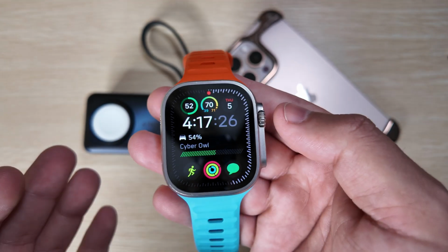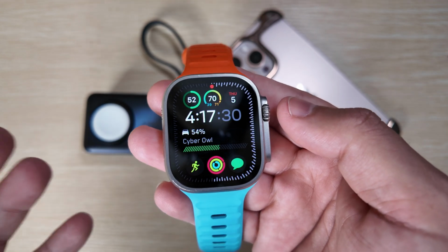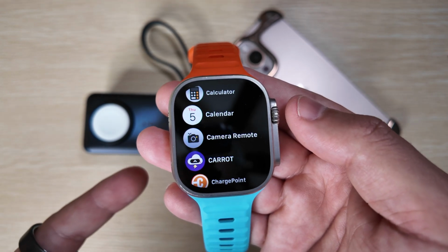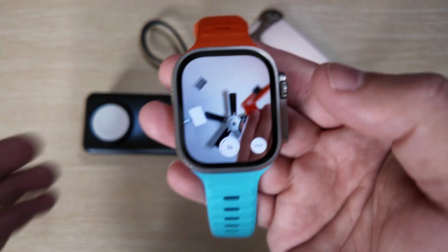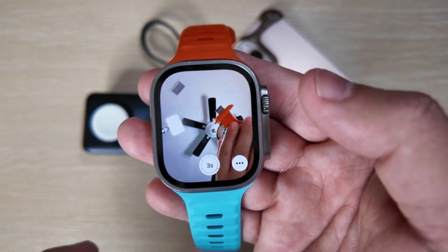Now, we've been bashing watchOS and Apple's stagnant resolution and updates here, but I want to go ahead and start today's video with actually a new feature that wasn't in any of the betas, and that is in the camera remote. Now, it's crazy that we're going to make this seem like it's probably one of the better features, and as you can see, it's live right now, but obviously with the delay.